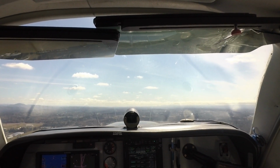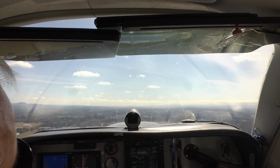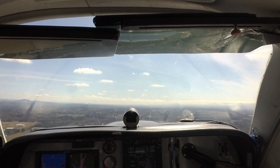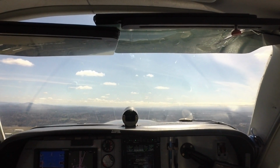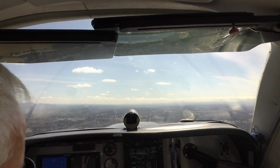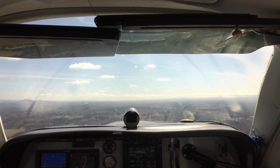Tower, Bonanza 46 Foxtrot, missed approach. Bonanza 46 Foxtrot, contact departure. Report departure 46 Foxtrot. That was 3498, contact final on 133.65.